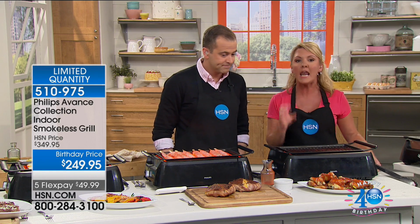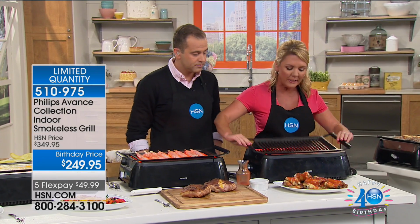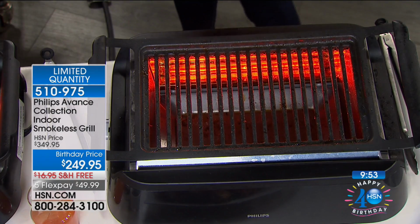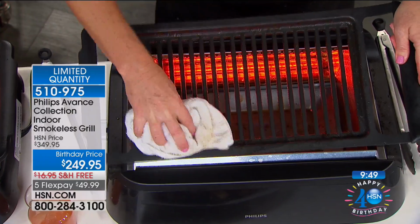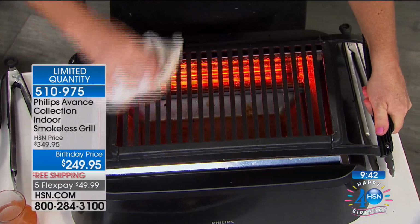Fruit is another thing I love to do on this that is very difficult to do on a traditional grill. And again, that's because Philips put the grates here exactly the space we want it. You know what else they did? Tell me. I want to show you this with a wet towel. They made this the easiest thing to clean you have ever seen. Do you see how I am literally wiping my wings right off both sides of the grates?